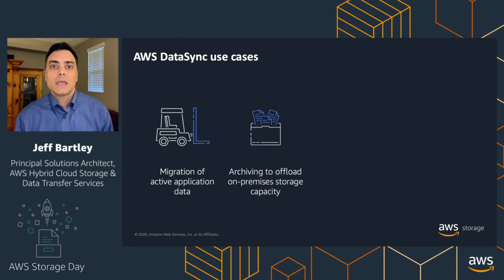The second use case is for customers who have a lot of cold data on premises. This is data that's just not accessed very often, but it's sitting on tier 1 storage. And they want to move that data up into the cloud to take advantage of the high durability and the low cost storage that AWS provides, and to free up some of that on-premises storage. And so they're using DataSync to move that data off of their storage systems up into the cloud, freeing up on-premises storage capacity, and maybe even shutting down their on-premises storage entirely.